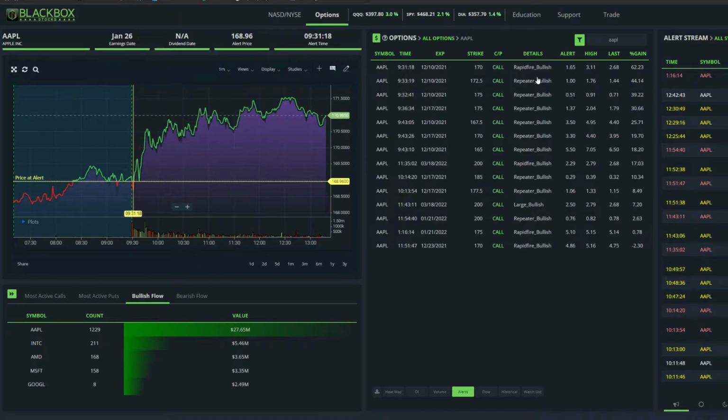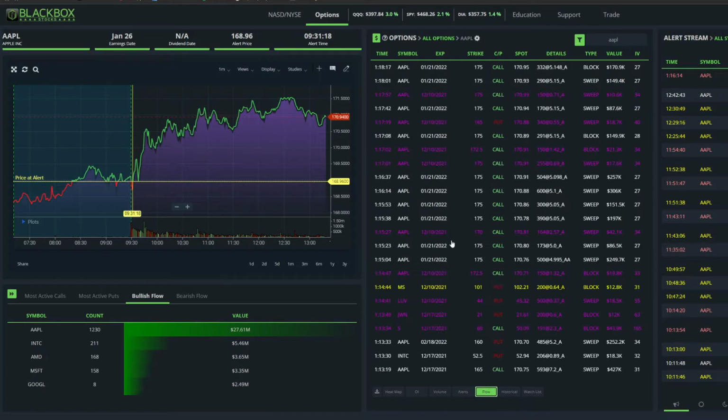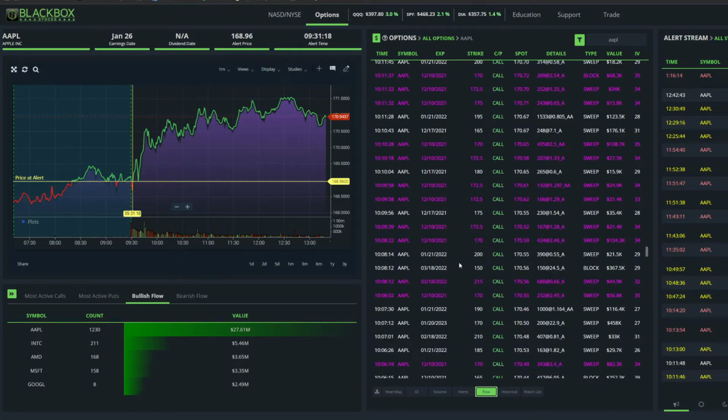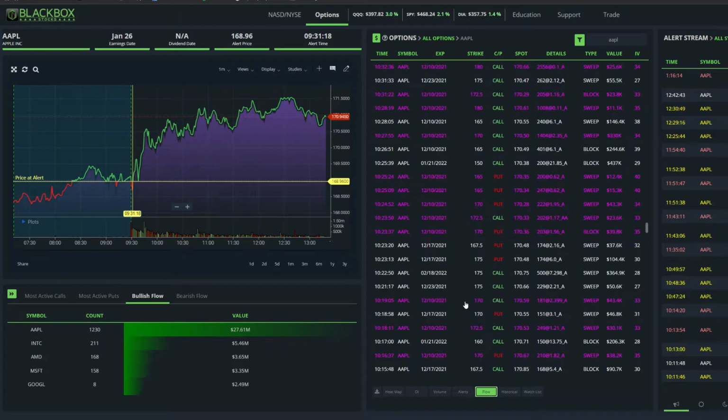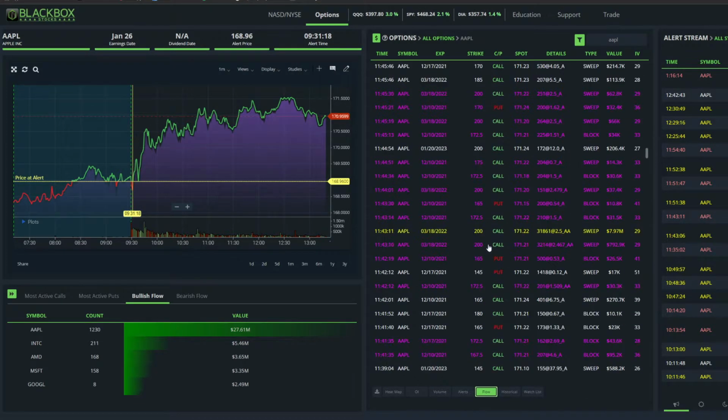So looking at all the alerts for the day, you can see that we have a ton of alerts coming through. Rapid fire, repeater, large, repeater, rapid fire. Nothing but call alerts for the day. And if we look at the flow, you can see the same thing. Basically nothing but calls coming through for Apple. Some small puts, but they're getting evaporated at this point.